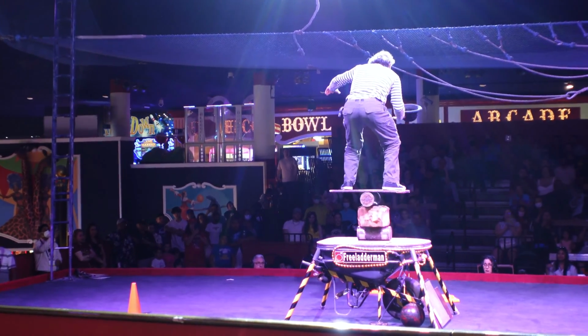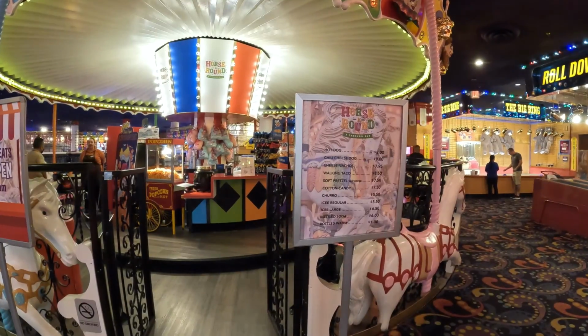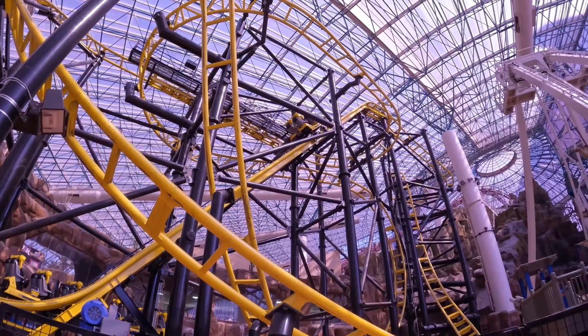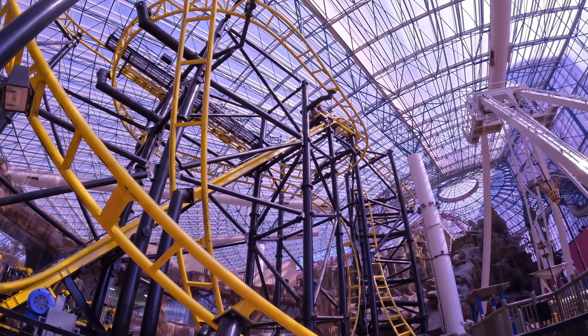I think that between the shows, the arcade, the Adventuredome, they have a lot of things around the circus theme for the hotel. So again, that was really nice. So I highly recommend the hotel on that specific aspect.